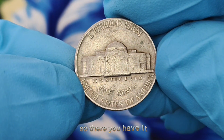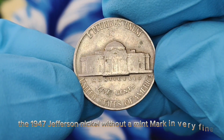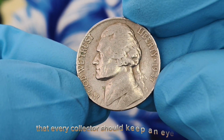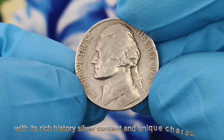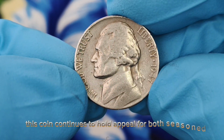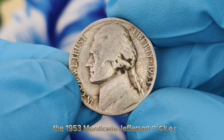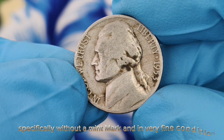So there you have it, the 1947 Jefferson nickel without a mint mark, in very fine condition, is a rare and valuable silver coin that every collector should keep an eye out for. With its rich history, silver content, and unique characteristics, this coin continues to hold appeal for both seasoned collectors and new investors. Next up, the 1953 Monticello Jefferson nickel, specifically without a mint mark and in very fine condition.